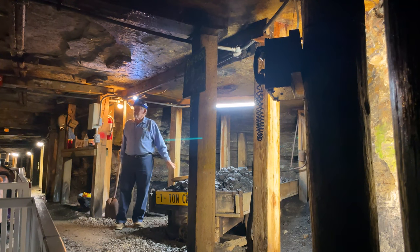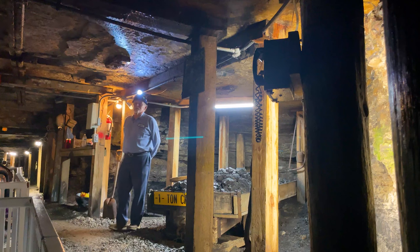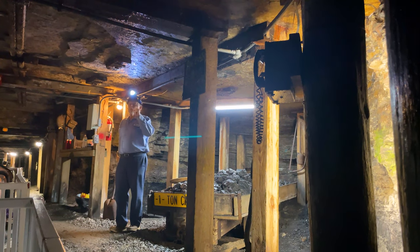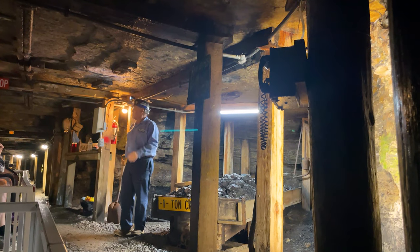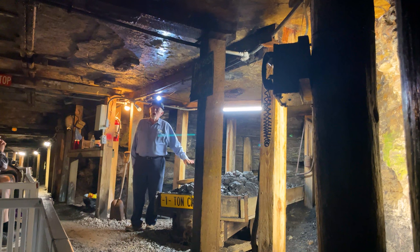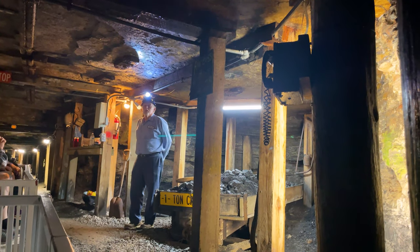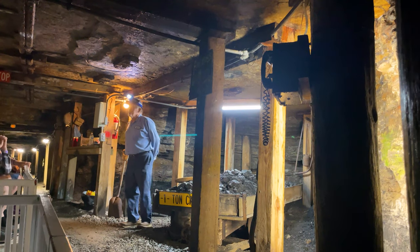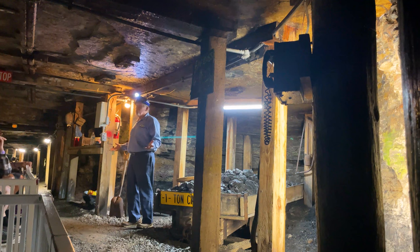You know how much he got paid for that? He got paid 20 cents for one car. So if he loaded 10 of these in a day, he got paid $2. That was as long as it didn't have any rock in it. The car on the other side there has some rock in it. If he sent rock outside, they would dock him a few pennies because they couldn't sell the rock and they didn't have anywhere to put it.